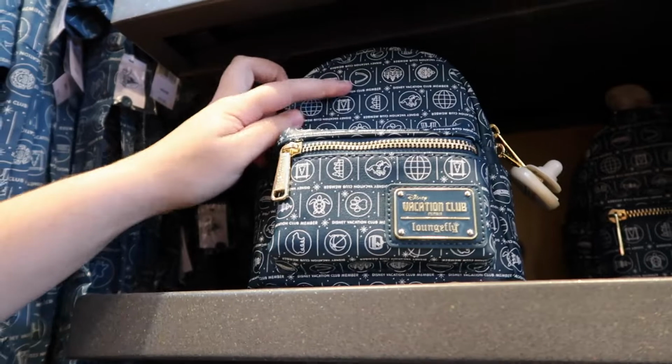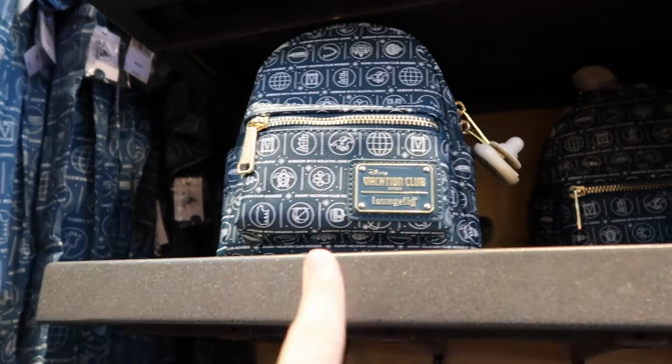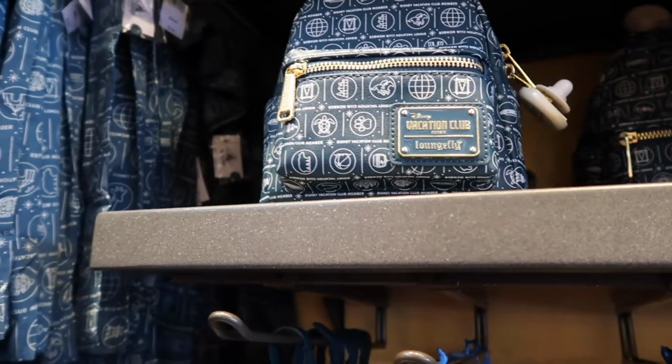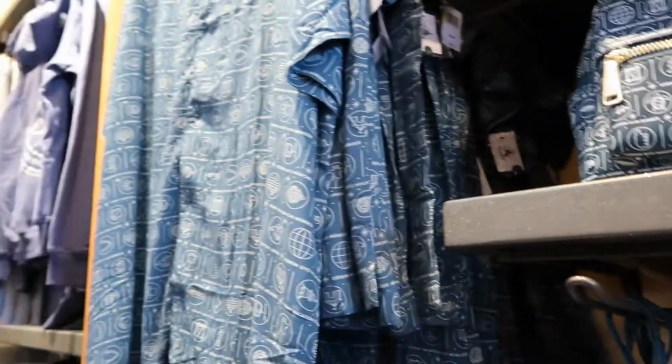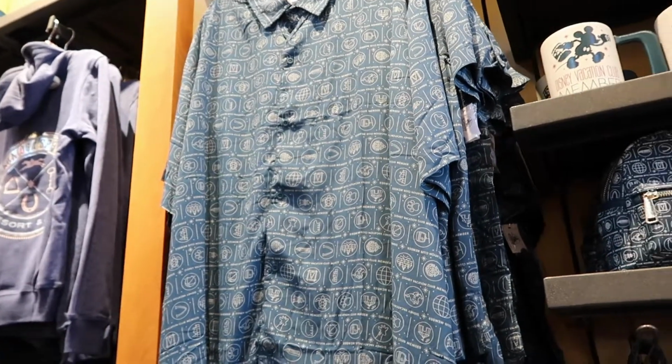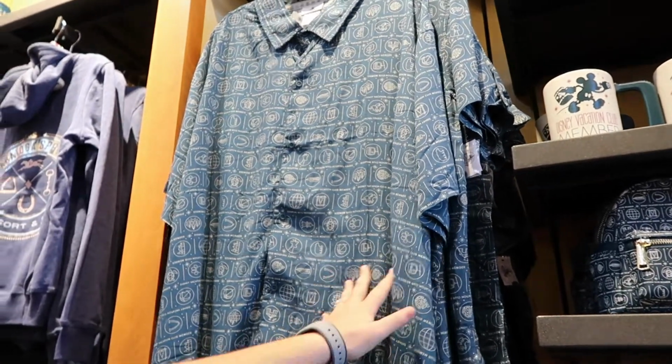The one thing I thought was kind of odd is that they went with the Skyliner for Riviera. Oh, is that what it's known for? Apparently, even though the Skyliner goes to several other resorts as well. So that was kind of an odd choice for Riviera. But I like how they went with a different logo. Nice.